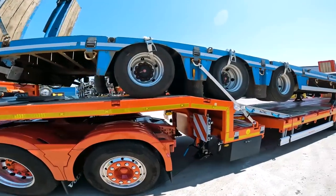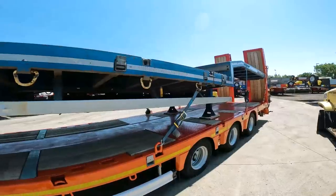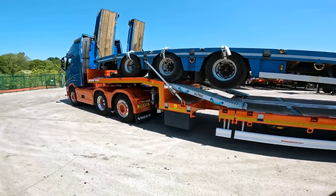She is all loaded. The other camera switched off due to heat, so I don't know where we're at, but all loaded and ready to go. What a fucking trailer.